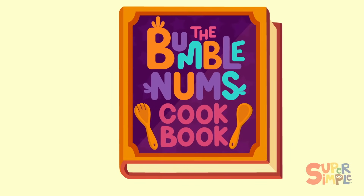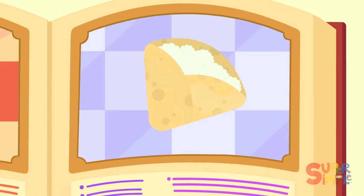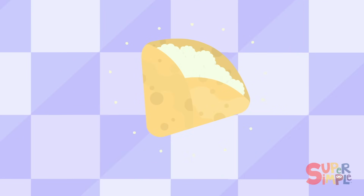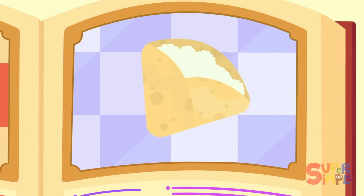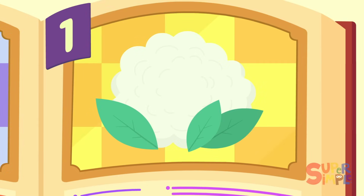Today, the Bumble Nums are going to make Colossal Cauliflower Crepes. But what's the secret ingredient? One colossal cauliflower.